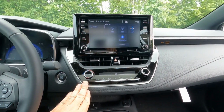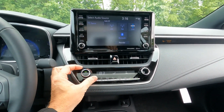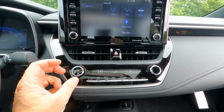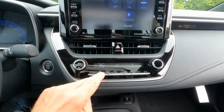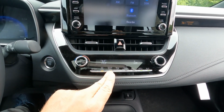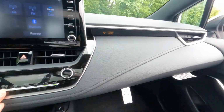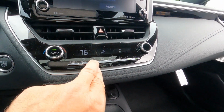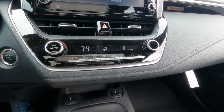As far as our heating and air conditioning system, it is an automatic system on here, but it's driver side control only, so one size fits all. Front window defrost, rear window, and this also heats up the outside mirrors to get the ice and snow off of those. Switch back to the auto mode.